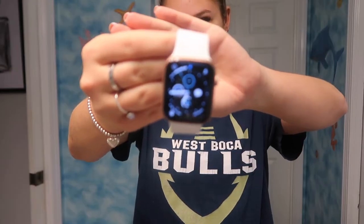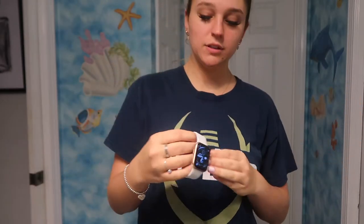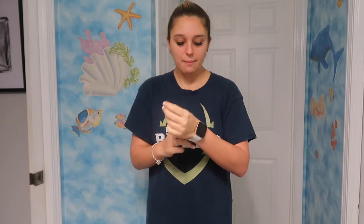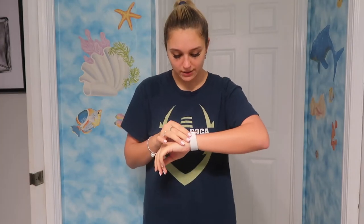Also, I got an Apple Watch. How adorable. I don't even know if it's focusing, but it's my favorite thing right now, and I'm really obsessed with it. My boyfriend got it for me for Valentine's Day because I had one, but it was my dad's, and it was very broken and really didn't work. When I got my new phone, it wouldn't link up to it. So my boyfriend was like, oh, I'm just gonna get you one.